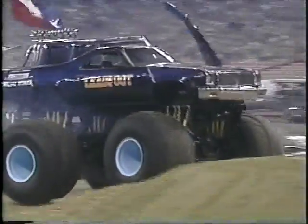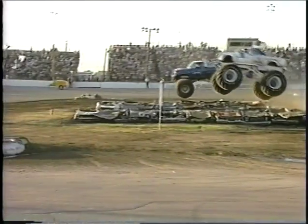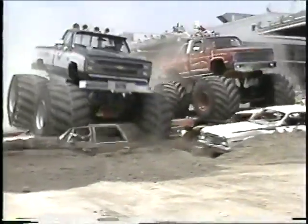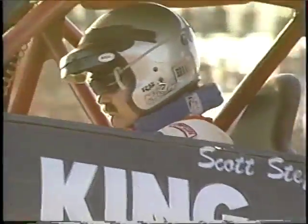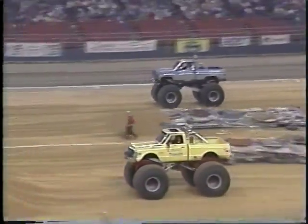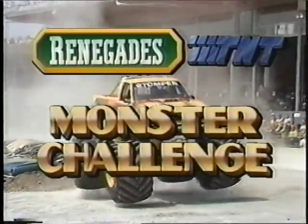If pulling is the most powerful sport on Earth, then those larger-than-life monster trucks make up the wildest of all motorsports. Join us for a hop, skip, and a jump through the latest phenomenon for monster trucks, bizarre side-by-side racing, and meet some of the stars of this new sport, the daredevils who risk it all. So buckle up and hang on for the ride of your life as we introduce you to the Renegades TNT Monster Truck Challenge.